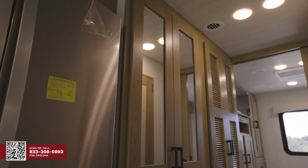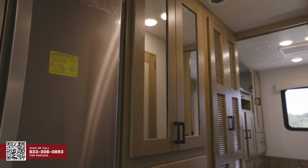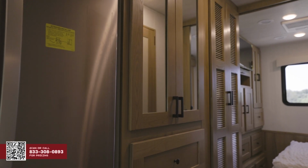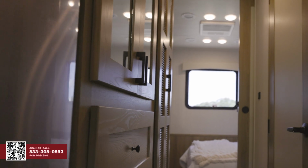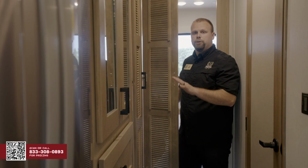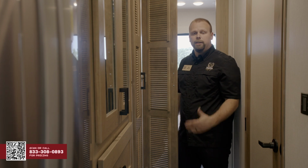A great option we put inside this 33DS floor plan is a full stackable washer dryer. This is very rare to find in a Super C under 35 foot, but we load this unit out, built for full-time use inside this Super C.